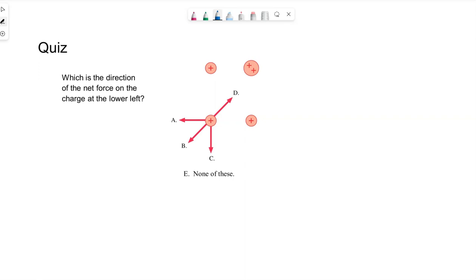Now, I'm assuming they're not drawing these vectors to scale. If that is the case, the answer is B. I'm making that assumption because it's just asking us for the direction. So this top, let me just number these: 1, 2, and 3.